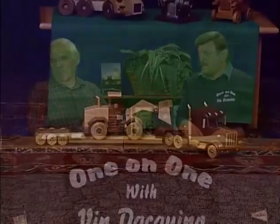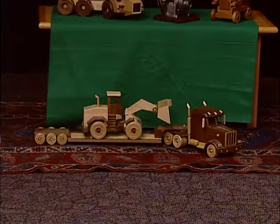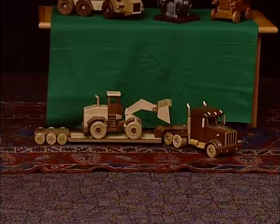After I built that front end loader, I says, wait a minute, we need to carry that thing. So I built the semi tractor trailer with a lowboy. And that's patterned after a Peterbilt. Now that's this here. There's a loader on the lowboy, which you can see has 3 wheels in the back, similar to what they have on the highway. And that is patterned kind of after a Peterbilt.